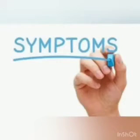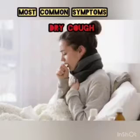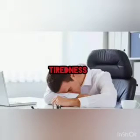Symptoms may appear 2 to 14 days after exposure to the virus. Most common symptoms are fever, dry cough, tiredness.